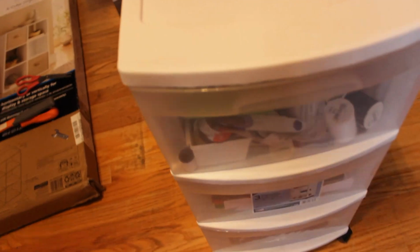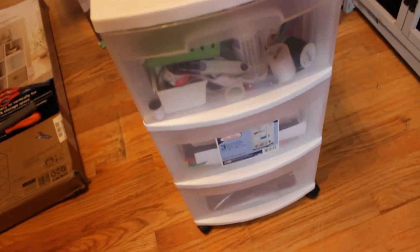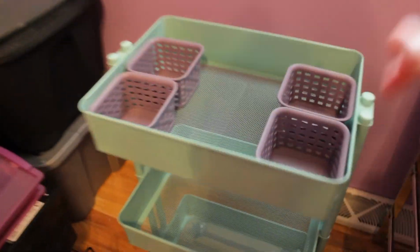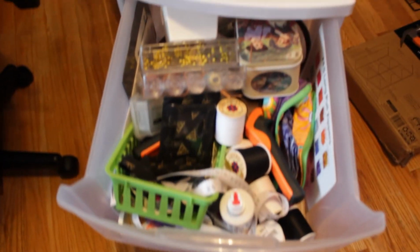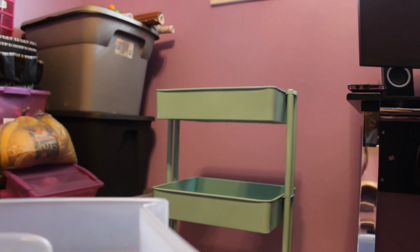This is what I currently have my sewing supplies in. I can't even open it. I taped it shut from when I moved, but yeah, it's a mess. So I'm gonna move it onto this cart. I have some more of these little bins for organizing, so I'm gonna do that. So as you can see, disaster. Let's fix that.